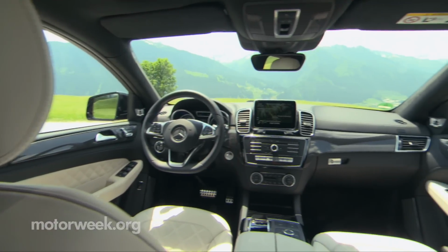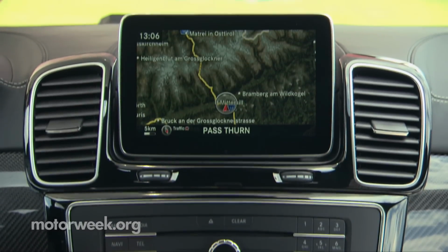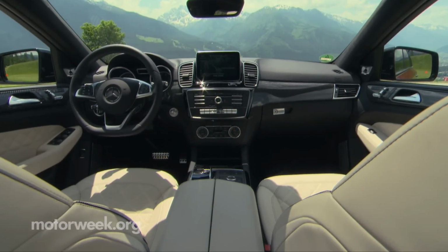Inside is very Mercedes. You have all the latest technology like we saw in the C-Class and the S-Class. You have the center controller. It takes a little bit of getting used to, but what you have to do is just start treating it like your smartphone, and I think the learning curve gets a little bit easier to manage. It's also very quiet in here, but when you get on the throttle, you do get a nice throaty exhaust note, which is cool. I like that.